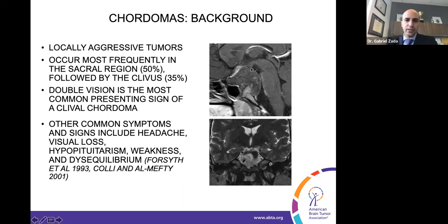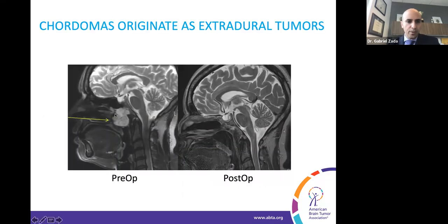When they arise in this skull base area called the clivus, the most common thing they present with is double vision, and we can fortunately treat these through the nose as well. So here's an example of a chordoma. They don't arise within the brain, they arise from the bone itself, which is why an approach not going through the brain is favorable. An endonasal approach is really the preferred way to treat many chordomas and their cousins called chondrosarcomas.